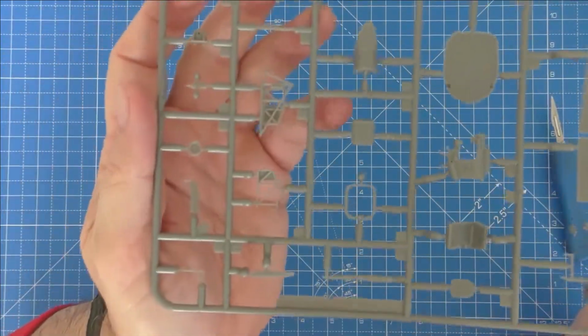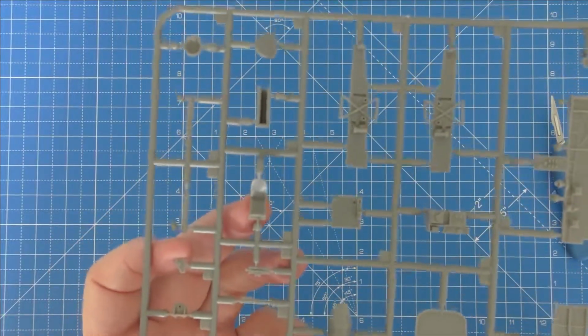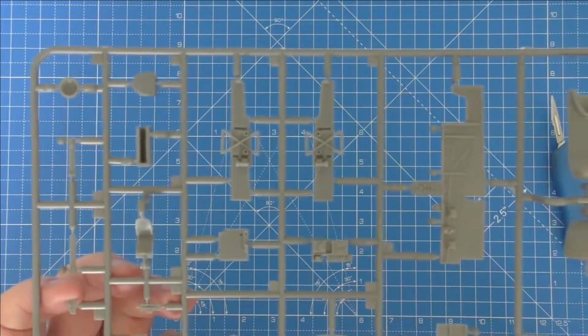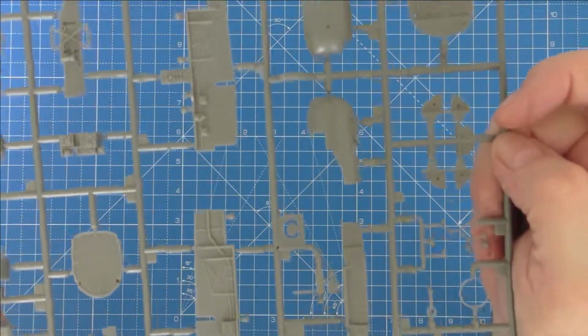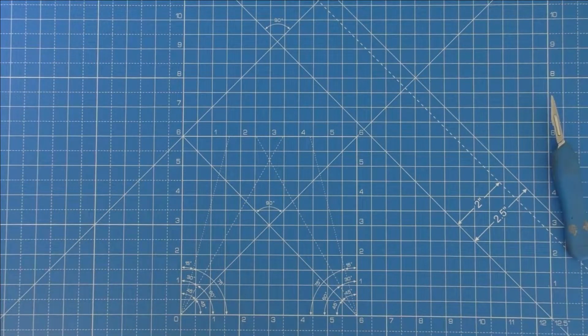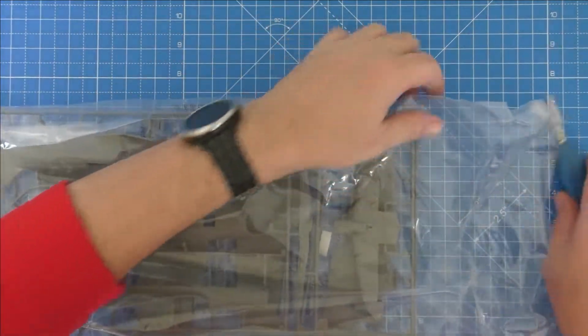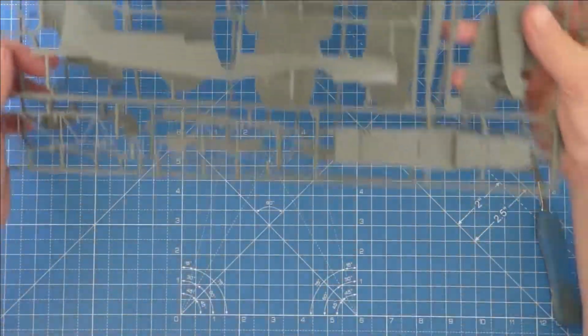I hope you've seen most of the sprue. It's very hard to know how long to look because I know I curse people sometimes. I go, look at this, and boom, it's gone. But hopefully you're getting a bit of a view of what it's all like in there. So that's that bag. This bag's a big bag. It contains the fuselage and the wings.